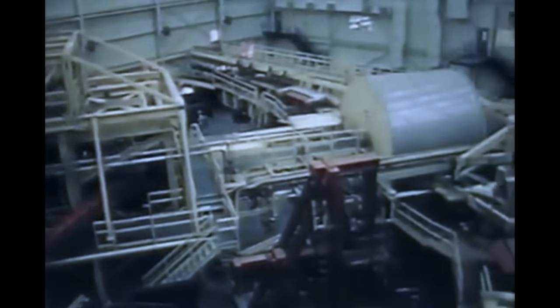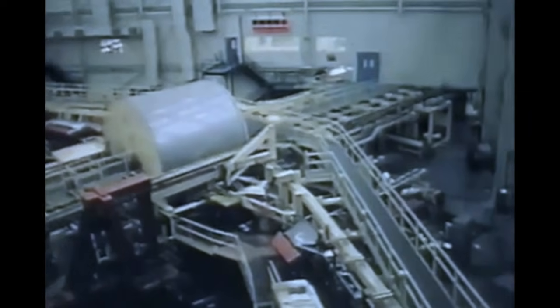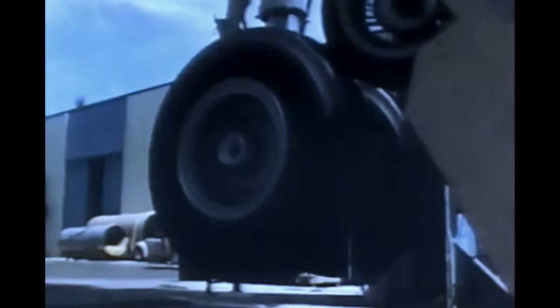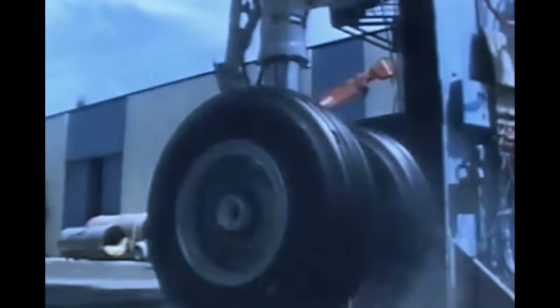All functional subsystems were proved in this full-scale vehicle system simulator. Flight controls, hydraulic and electrical systems, avionics, and the landing gear system. The structural integrity of the landing gear had been tested under simulated landing speeds and aircraft load conditions in excess of FAA requirements.